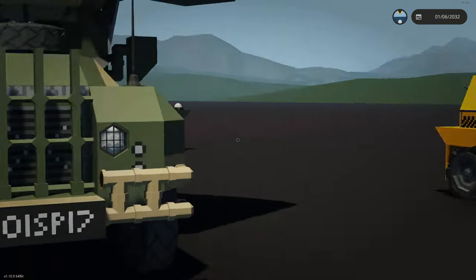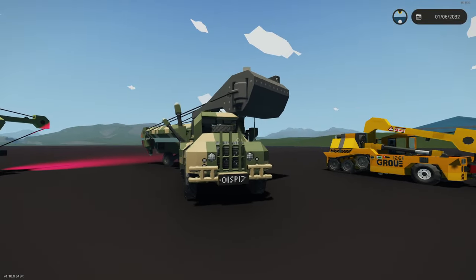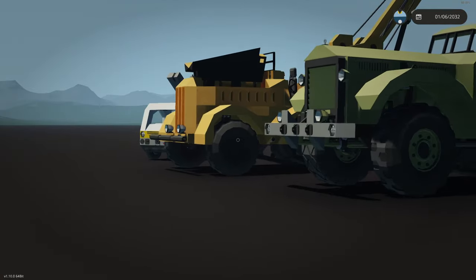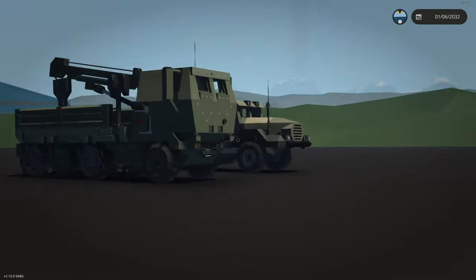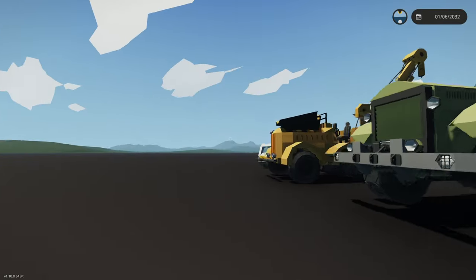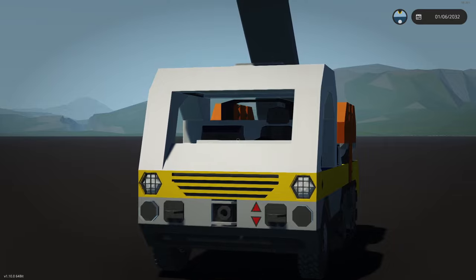I want to check out this one. Oh, no, actually, we'll check out this one first. I think it's the only one with an actual license plate on it. I don't think anyone else actually did that. I thought that was a nice touch anyway. I forgot to mention as well, that was built by Phil. That was, of course, built by Phil.